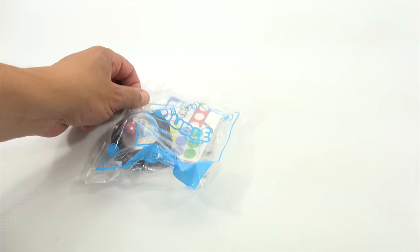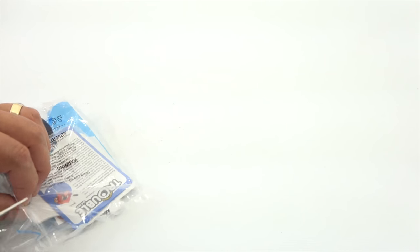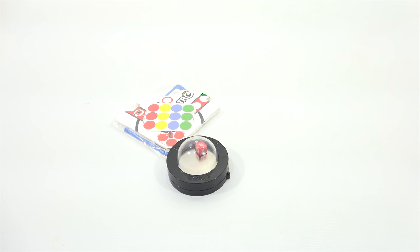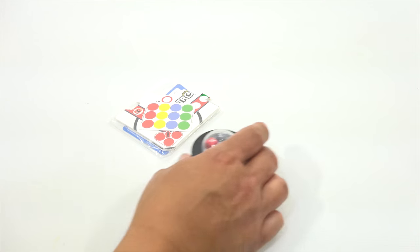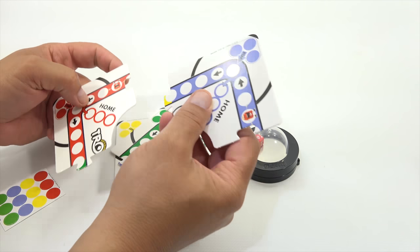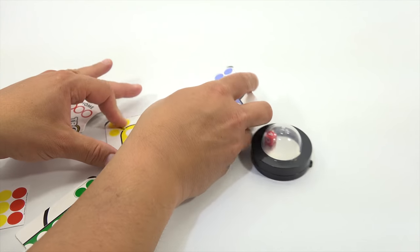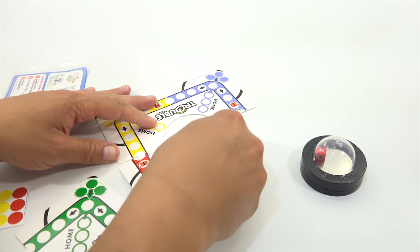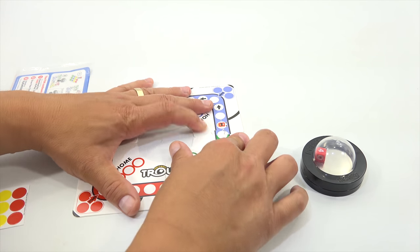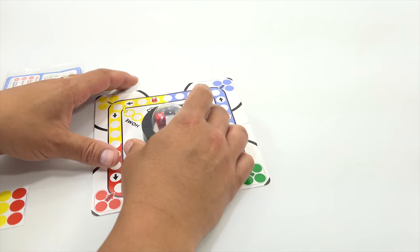Numero six is Trouble. I have the Star Wars Trouble. I have a couple of other Troubles, some even older Troubles. This one looks to be a little bit more involved than the other games because you now have this big game board. Okay, that's kind of nice. Very reminiscent of the original game. I like that. You're putting this in here.